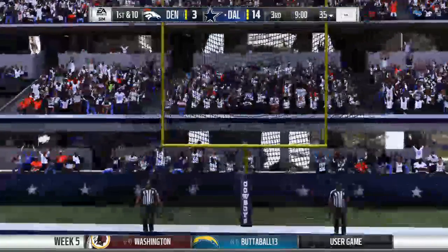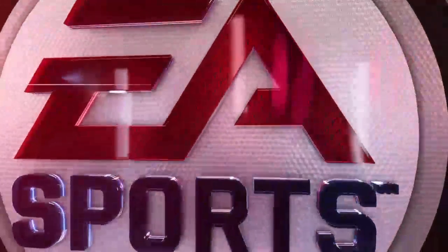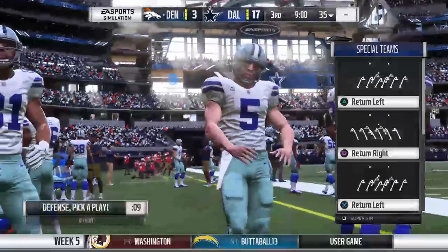And his kick is good. So we have come to halftime here. And now due to apparent time constraints, we fast forward to the beginning of the second half.